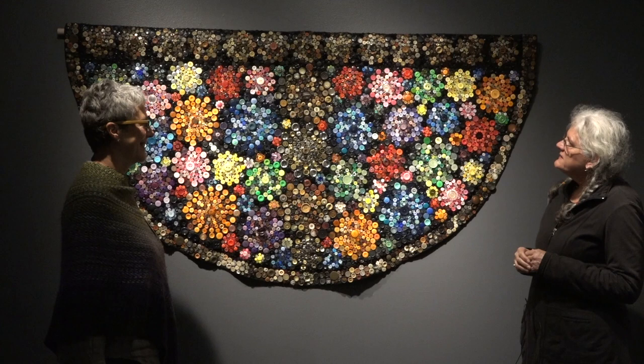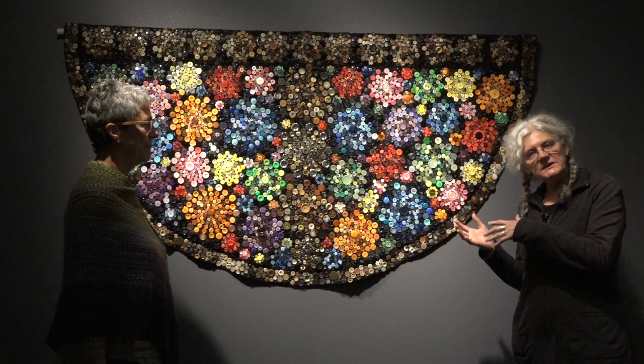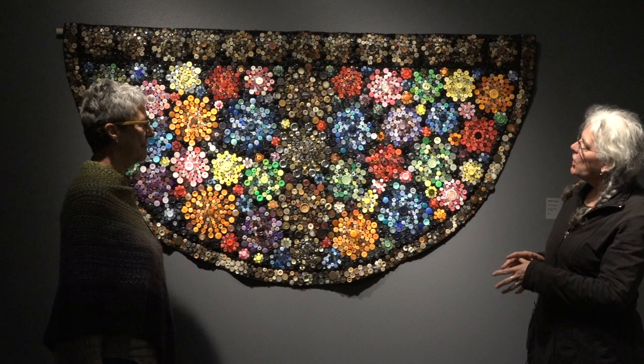This is one of my medieval copes, so part of the other series that I've been making in conjunction with the armor. So the shape is inspired by a cope.